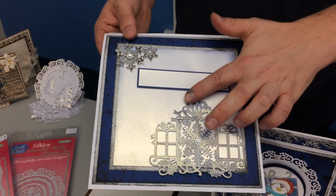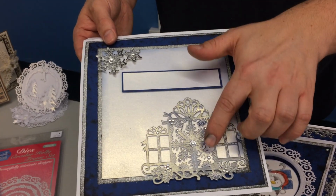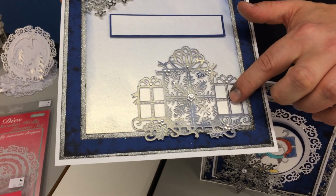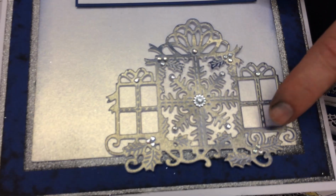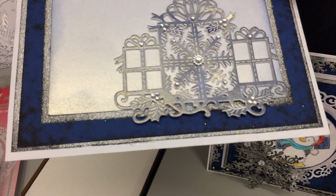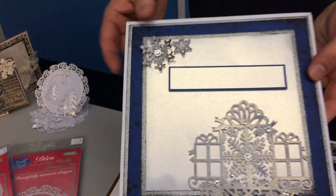This time I've just cut it out of white cardstock and I've distressed over the top using a chipped sapphire ink pad. Now one of the nice bits with this die is where it actually engraves this sort of stitched effect. Your ink isn't going to get in there, so it's going to remain white, so you get a nice white line. You've also got some nice white etching actually on your holly bits as well, so it's quite a nice way to give 2 dimensions to that one die.